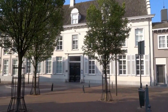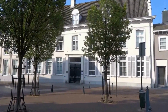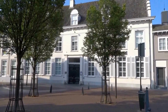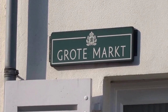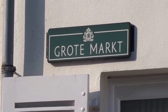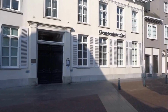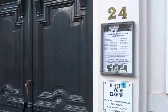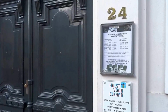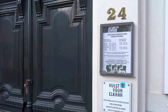At the Grand Place 24 you have the communal office, a building that played a major role in the history of the city of Hulst because of its inhabitants. It is a combination of older, smaller houses. Notary Willem Seelitz bought the building in 1815. At that time he was responsible for refurbishing the building and renovating the facade in the form that we can still see today. The building remained in the possession of the Seelitz family.